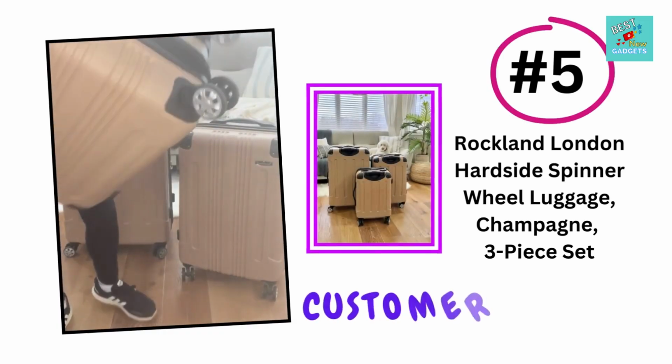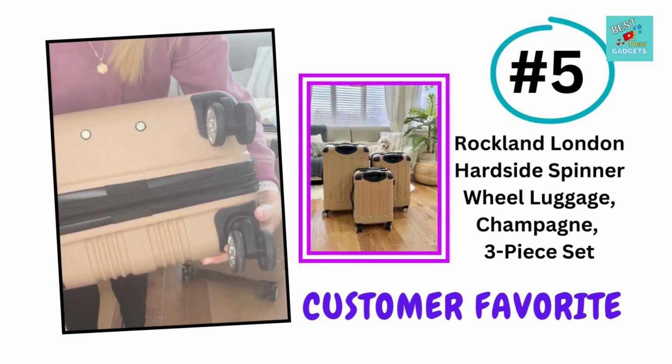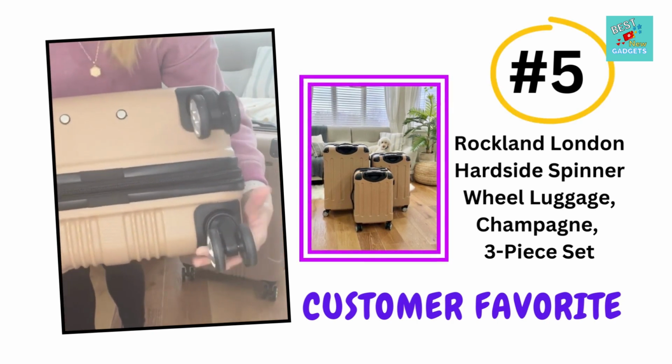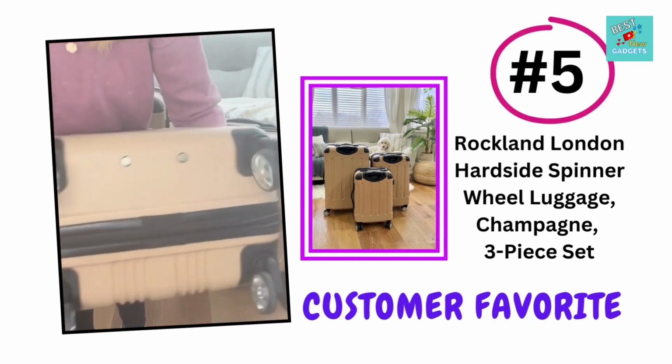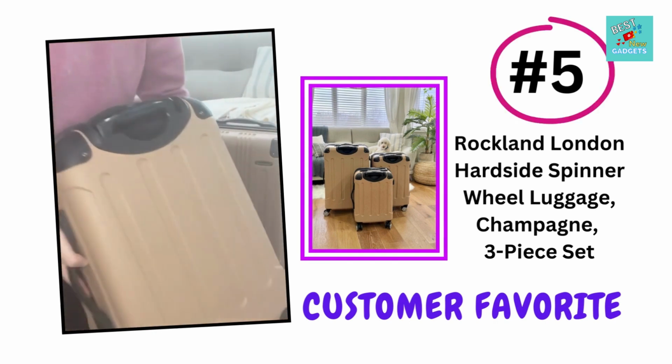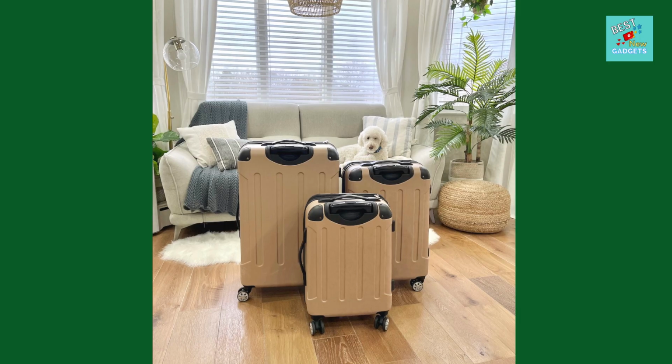The Rockland London Hardside Spinner Wheel Luggage Set comes with 3 different sizes of suitcases: a carry-on upright with wheels, a 24-inch upright, and a 28-inch upright. The set is perfect for any type of travel and offers lots of space for all your belongings. It's made of lightweight yet durable ABS material, and these suitcases are built to last.